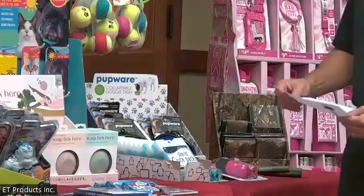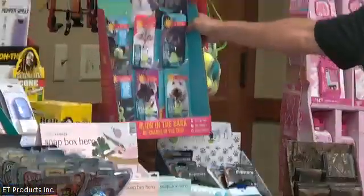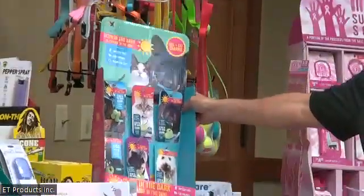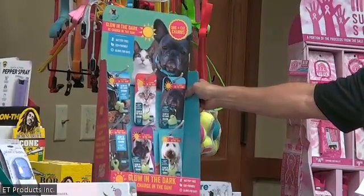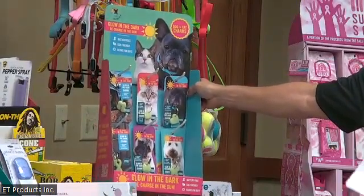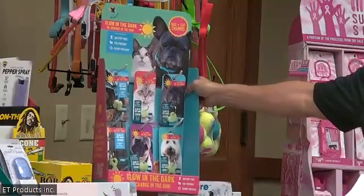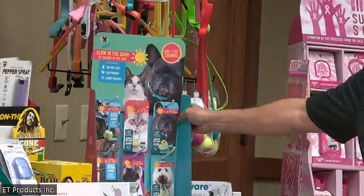There it is. Next up, we do have some animal charms. I'll pick this up maybe. These are glow charms. Basically something you put around your animal's leash or collar, and they have a lot of different designs, but they automatically glow in the dark when they get a little sun. So these are our pet glow charms. We've done pretty well with that.